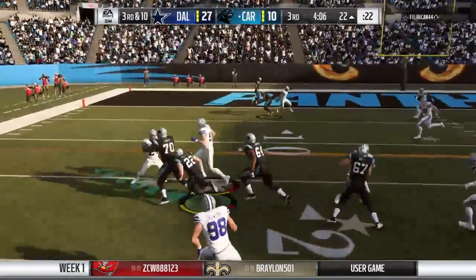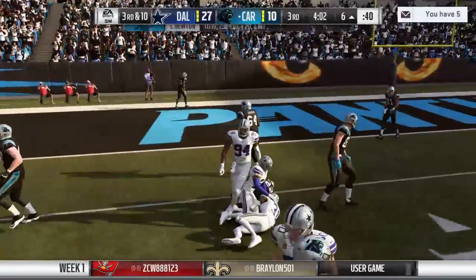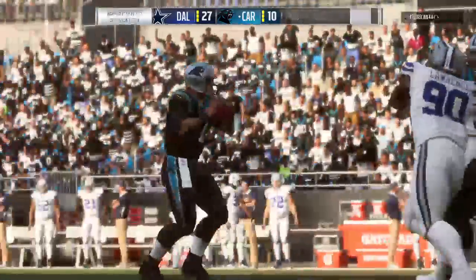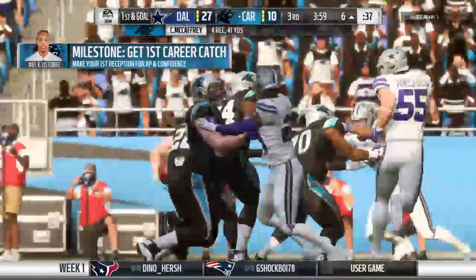Now they go screen. It's complete. And he will be brought down at about the 6-yard line. They're able to convert on 3rd down, and that sets up a 1st and goal.